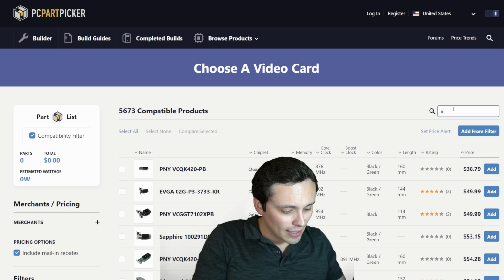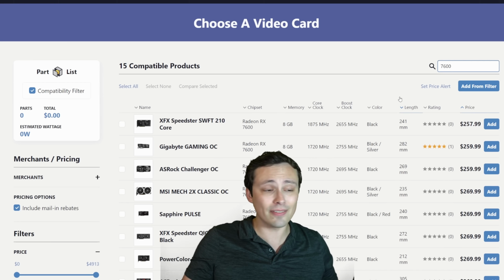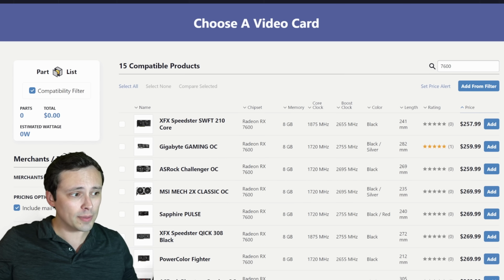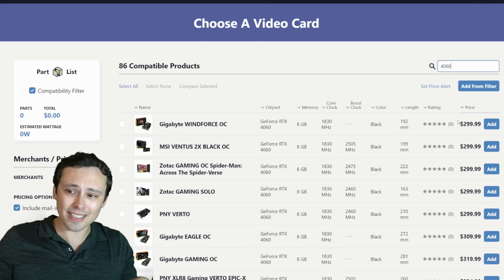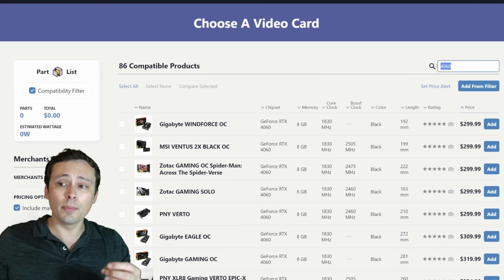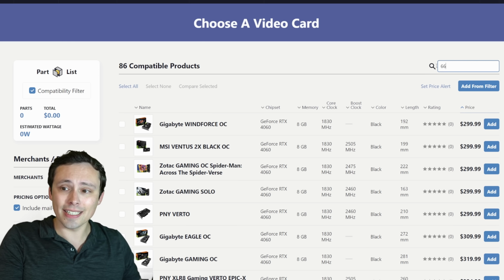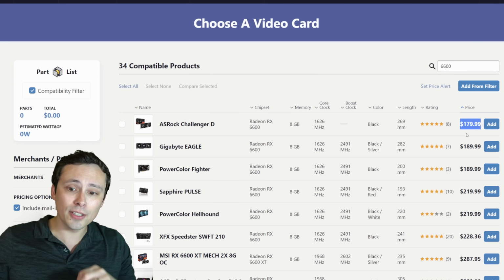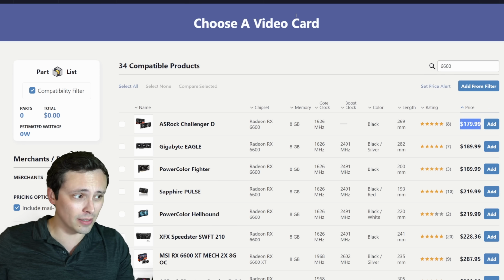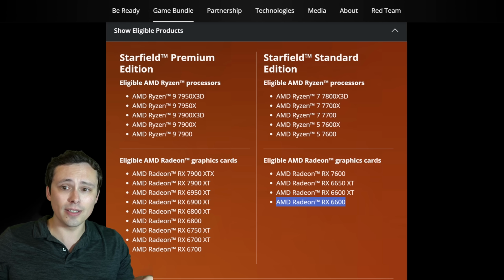However, if we look at the newest GPUs, the cheapest new GPU launched from AMD has been the 7600, which has dropped in price a bit down to $258. The newest GPU from Nvidia is the 4060 at $300. However, their previous generation products have taken some price falls, so we should actually start our discussion with the 6600 from AMD, which is down to $180 on the cheapest models. And again, it is eligible for the Starfield bundle if you buy from a compatible retailer.